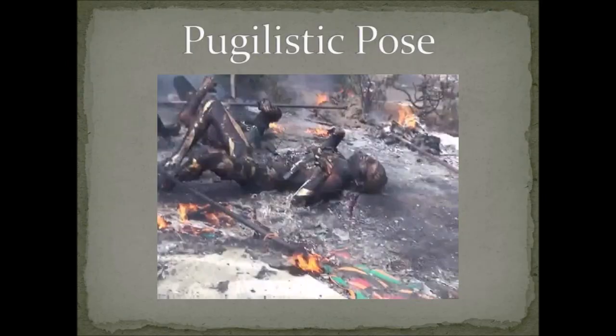This is the pugilistic pose. There's going to be some gross stuff in this episode. You bet there is. Just so you know, pretty much from here on out, we're going to be looking at pretty gross stuff. I mean, there are some drawings and stuff like that, but most of the rest of it is going to be photographs of burned bodies. This is clearly directly after the burn. In fact, there's still fire going on in this image.